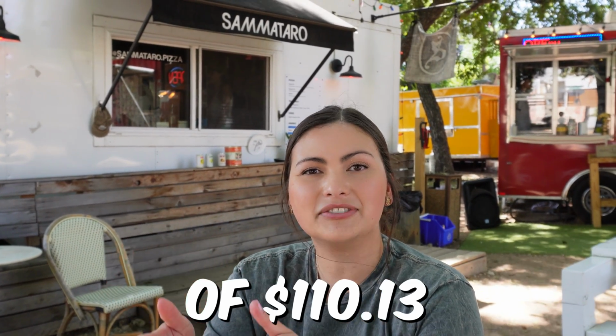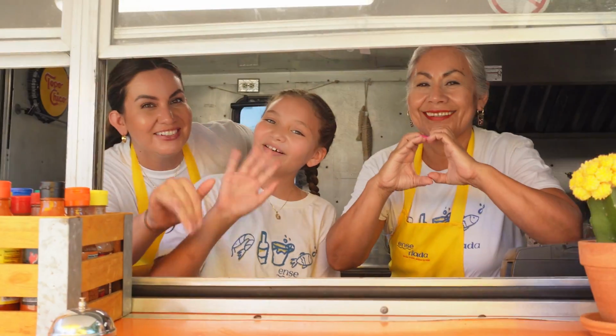All right, so getting down to the total that we spent here at Arbor Food Park, we spent a total of $110.13. We went slightly over budget, but I think it was well worth it. You get to try a ton of different items here, and we really enjoyed everything that we had. And I really like striking up a conversation with all the small business owners here, just asking them how they got started with their food trailer. Everyone is super kind and passionate about their food, and you can really taste it in everything that you order.